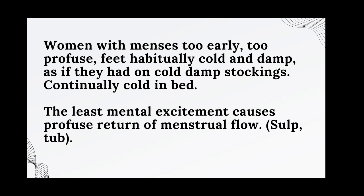Women with menses too early, too profuse, feet habitually cold and damp, as if they had on cold damp stockings, continually cold in bed. The least mental excitement causes profuse return of menstrual flow. The other remedies are sulphur and tuberculinum.